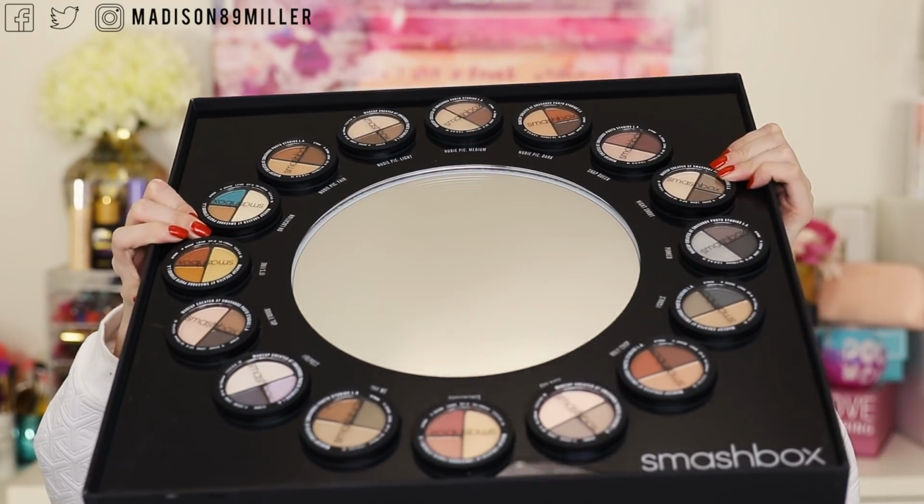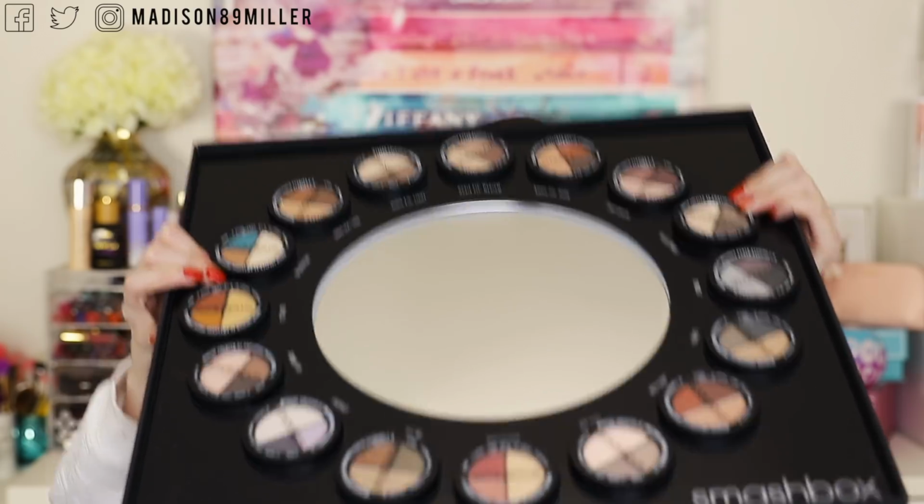All right, so these are their new photo edit trios. They're 3 perfectly coordinated shades, double dose of the color you use most, super blendable, highly pigmented. So these are brand new. These are the palettes right here. I don't wanna turn it even more because they're gonna fall out, but there's a lot of eyeshadows in here. And I'm thinking about doing a review.